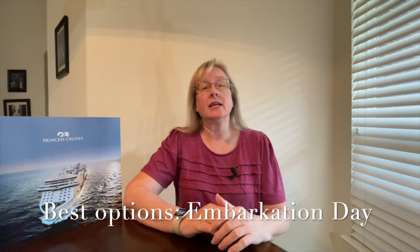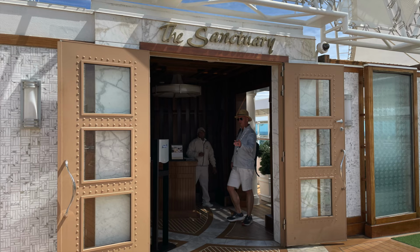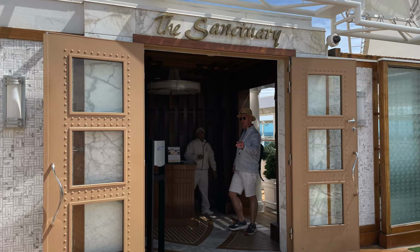The best time to sign up for a Sanctuary lounger or cabana is on embarkation day. We were not able to make reservations prior to our cruise or at any time on the app. When you board the ship, head right up to the Sanctuary entrance and reserve your space. On the Regal Princess, the Sanctuary is open from 8 a.m. to 5 p.m. each day.